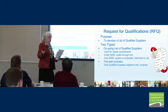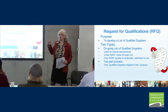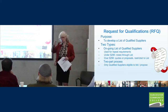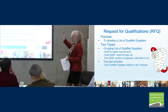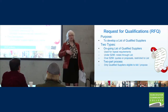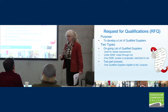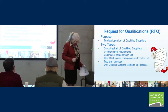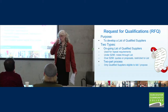The whole purpose of an RFQ is we want to develop a list of qualified suppliers, and then we're going to do something with that list afterwards. There are two types of lists. The half dozen that Walter and I talk about, and more to come, are our ongoing lists. This means we have an ongoing need for these services or goods. We buy them all the time, so we want to make our processes simpler by establishing this list of qualified suppliers. We go out for RFQ, we get our list together, and we're going to be using it over and over again.